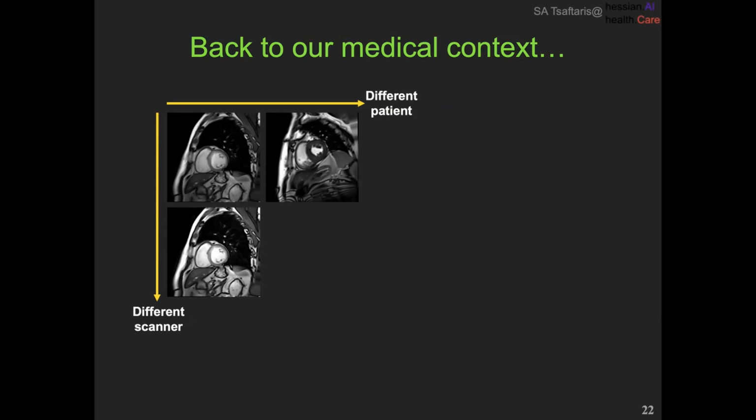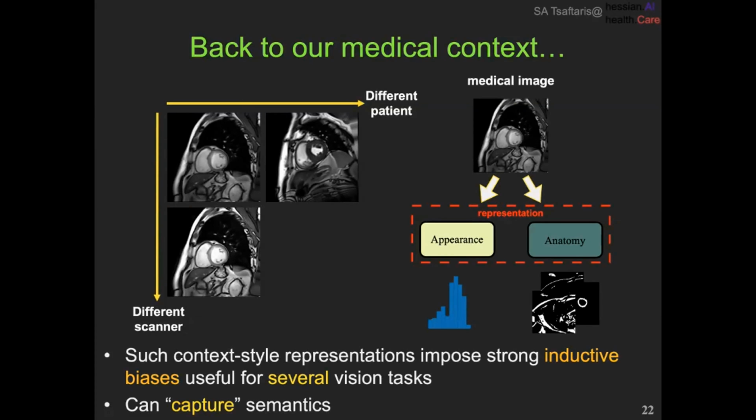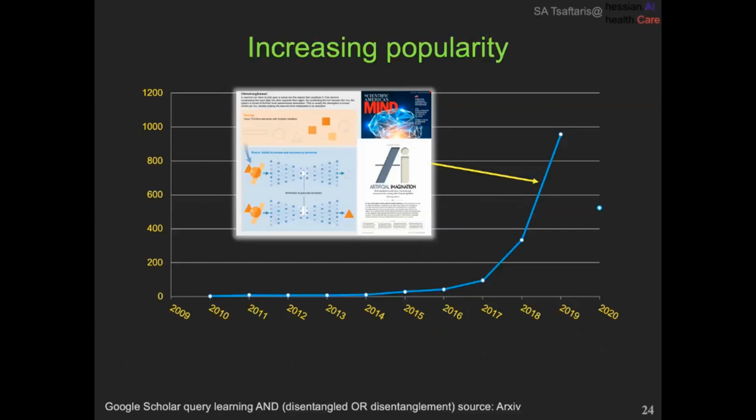So it would be nice if we can take an input image and break it apart into things that relate to the anatomy, to the presence of local regions, and things related to the statistics of that image and its appearance: the light, the intensity of each object, and so on. And this type of representation could be very useful for several computer vision tasks, particularly in medical image analysis. So what I described to you today is called disentangled learning, and it's blowing up in popularity in the last few years. Just about a year ago, even Scientific American had an article about why disentanglement could be very important to reach an AI that can do more than just being purely supervisedly trained.